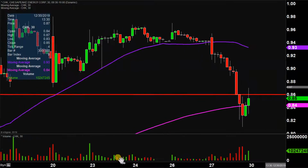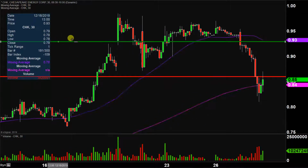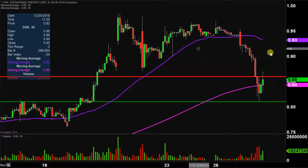As far as areas of support, it's been a while since the price has been down this low, so I want to squeeze down the chart here, and I believe where it bounces, a prime area where you would want to have seen it bounce, yeah, right there at 81 cents. Why do I say that?